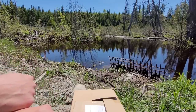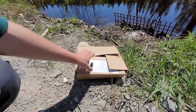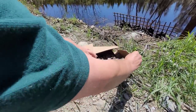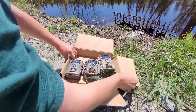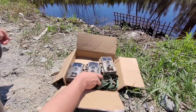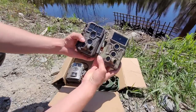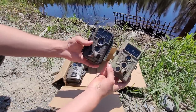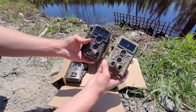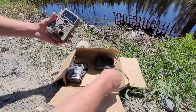Something's rippling in the distance. It might be a beaver. But we got some trail cameras right here that we're gonna put one out. So we're gonna try this one. I've never used it before. It's brand new. That's what happens when you buy from a bootleg seller. See this? Supposedly these are the exact same camera from the same listing. But they work good even though they're off-brand.